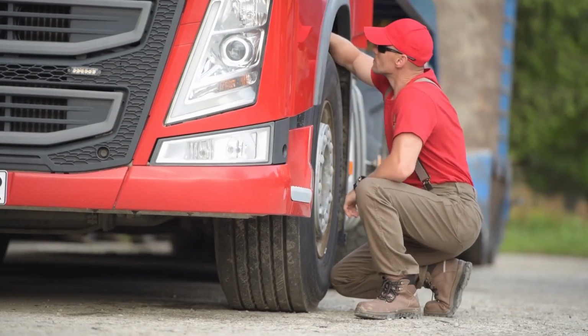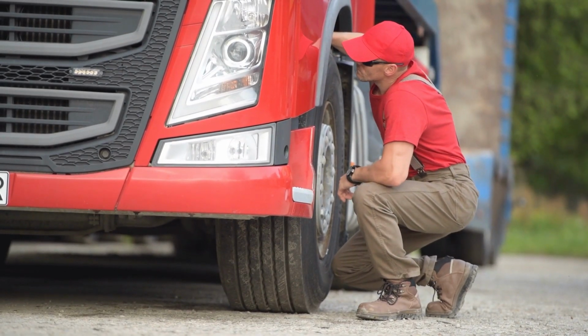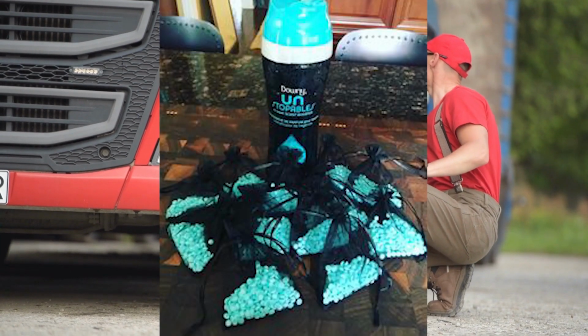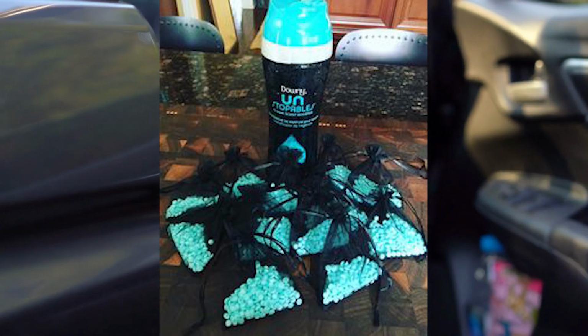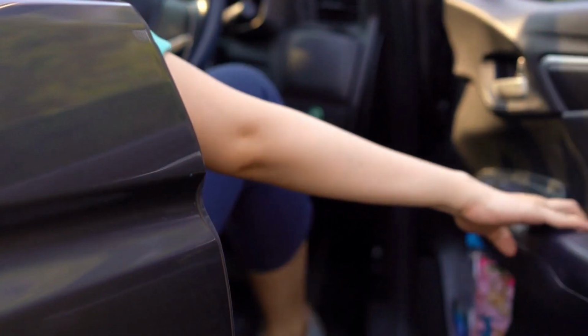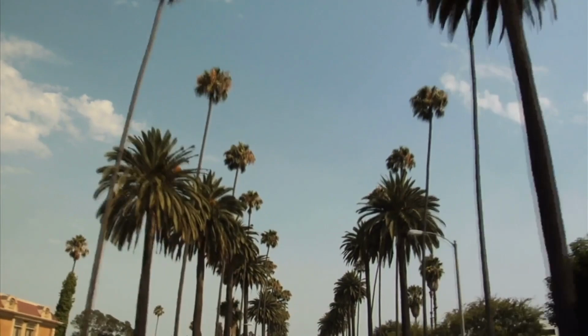This next hack is another way to keep your ride smelling fresh. These aren't just for laundry. Pour a few tablespoons of those super scented laundry booster crystals into a drawstring bag and keep one in your car. You could even double down and make a little sachet using a dryer sheet.